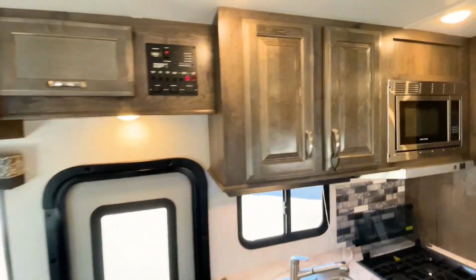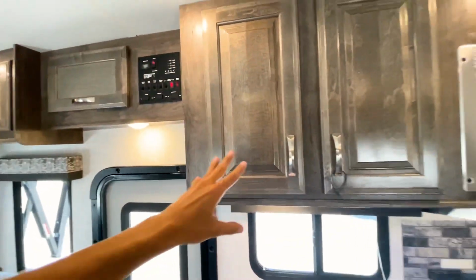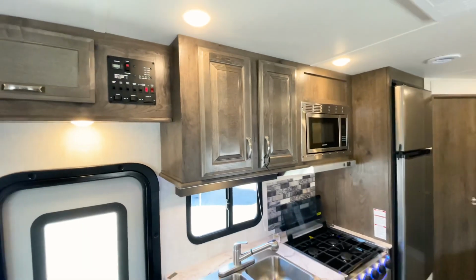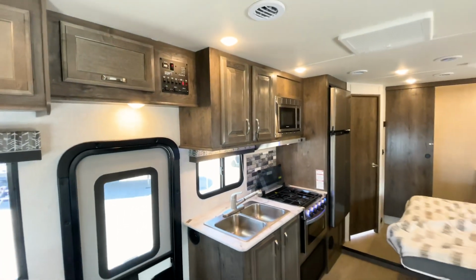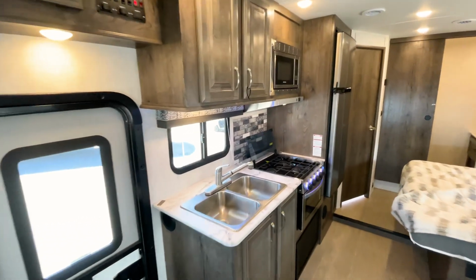Really nice looking cabinetry. I don't even think I really pointed out, but your hinges, you've got the hidden style hinges, so you don't see any of them from the outside. It looks really nice. It has a glossy finish to it, and compared to last year's model that had a much more dull looking cabinetry option, it looks much better.